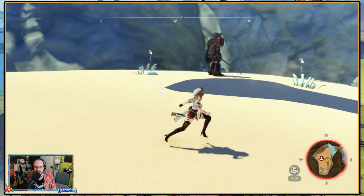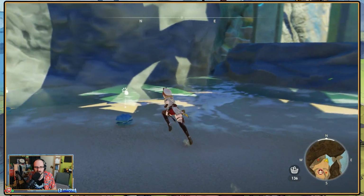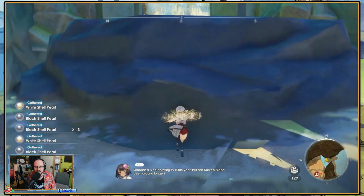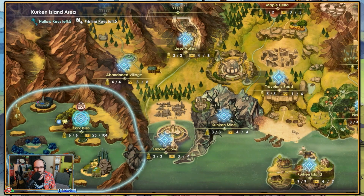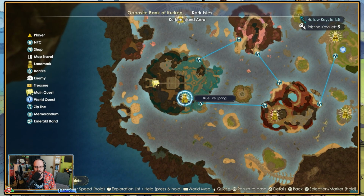Okay, I don't know if that is a guy that's for some kind of thing. I'll leave it until I've reviewed my secret stuff. We're getting loads of black shell pills from those. Right, let's go to where we're supposed to be going. We did the side quest. Life is good. There's a world quest, but we're going to the Blue Life Spring. Main quest.